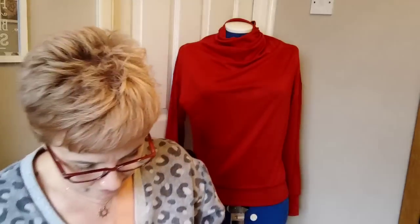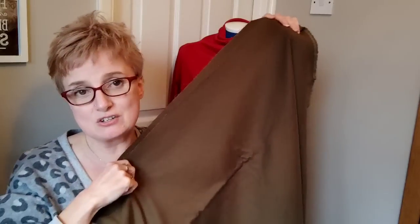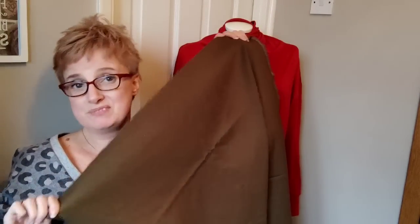The next one, oh yes, this is a glorious one. Now, in my first video I had trouble getting the colour right, and the second video, which is now, I'm also having trouble getting the colour right. This is actually more khaki than it's coming up on the screen. On the screen it actually looks quite brown. Yeah, it looks ever so brown, but it is actually khaki.